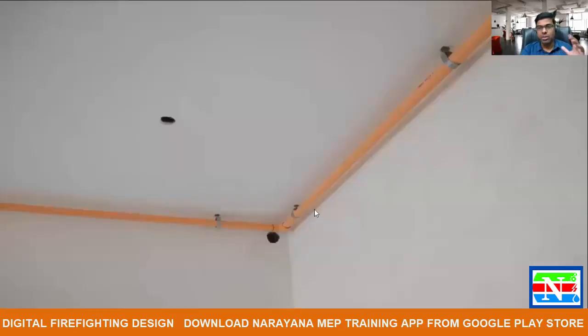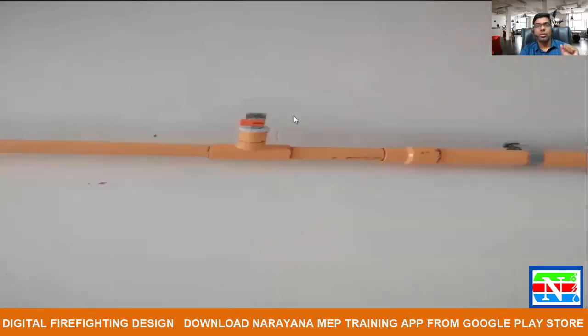These are sample projects which we have completed, and from that I have taken an extract and tested it here. So here you can see these are the pipes. This is the supports. As I was telling in the last video, wherever there is a change in direction, you have supports at both ends, just as per those norms. And this is a sprinkler, sidewall sprinklers.